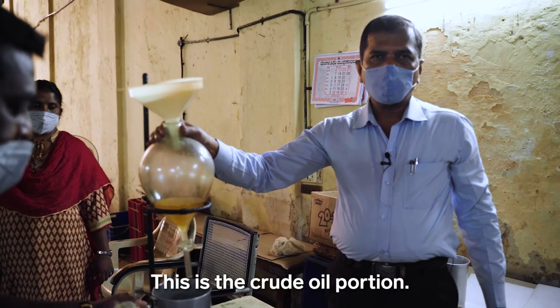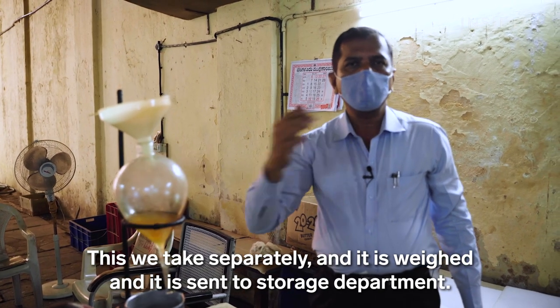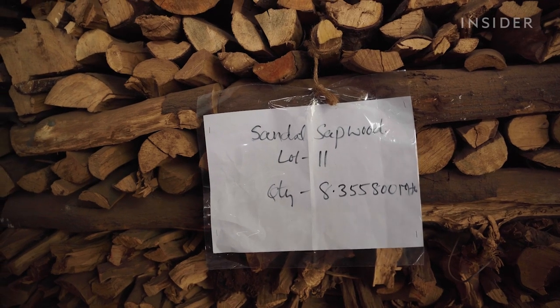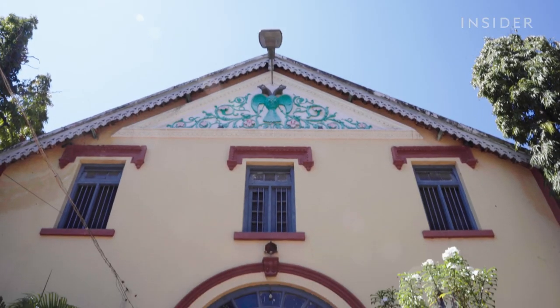This is the crude oil portion. This we take separately and it is weighed and it is handed over to stores department. After harvesting, the forestry department sells sandalwood at auction to factories like this one in Mysore.